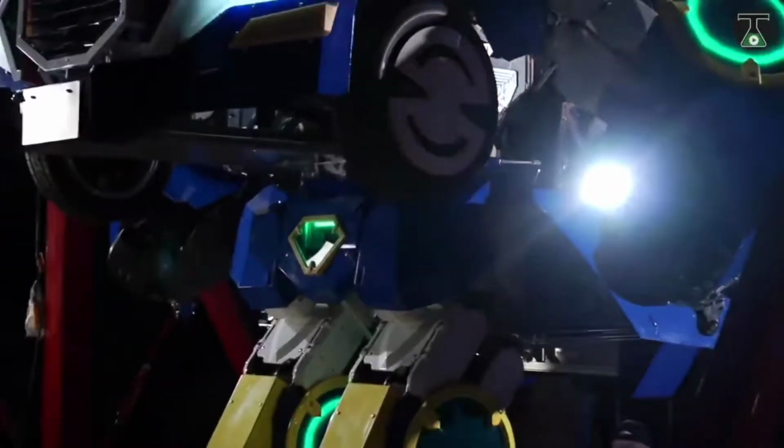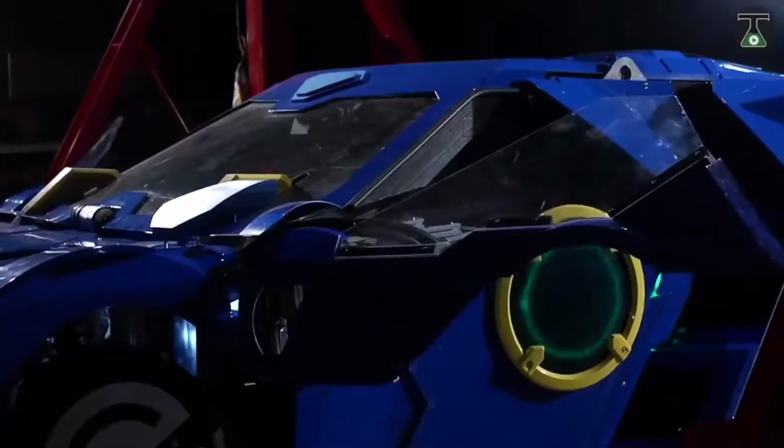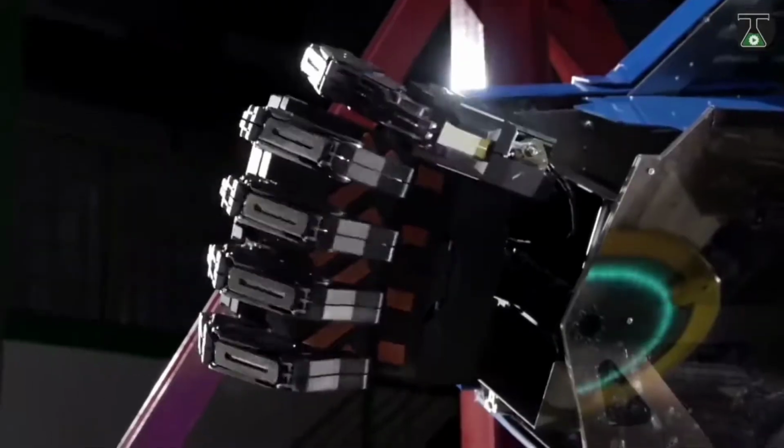While this giant robot can indeed transform its shape, let's just say if it were an Autobot, there'd be virtually no chance of saving the day from the evil Decepticons.